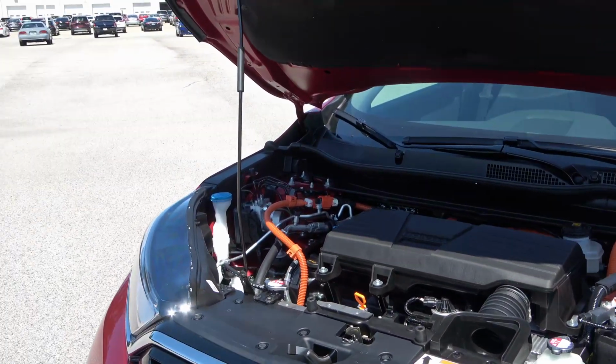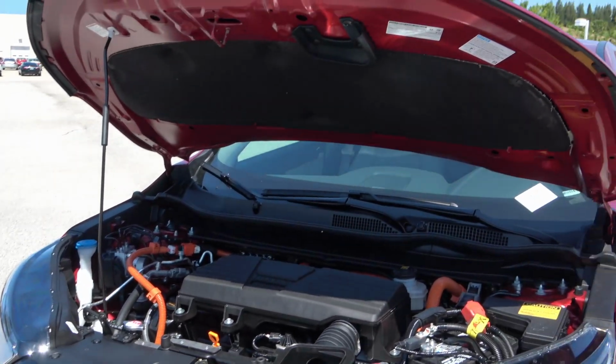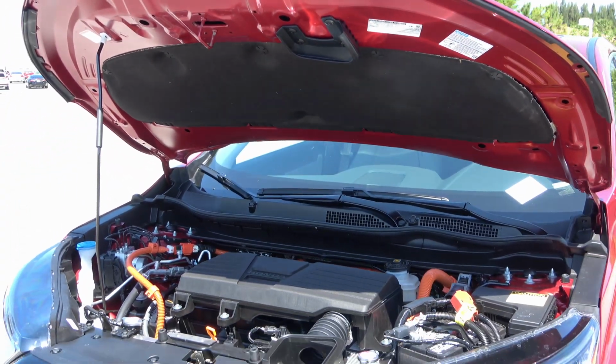And of course, it does have this prop stick, which I'm not liking, and it does have nice sound insulation in here. So we're going to take it for a spin at the end of this video checkout.